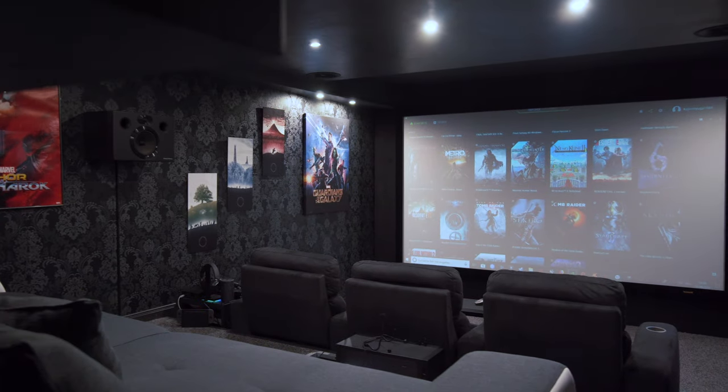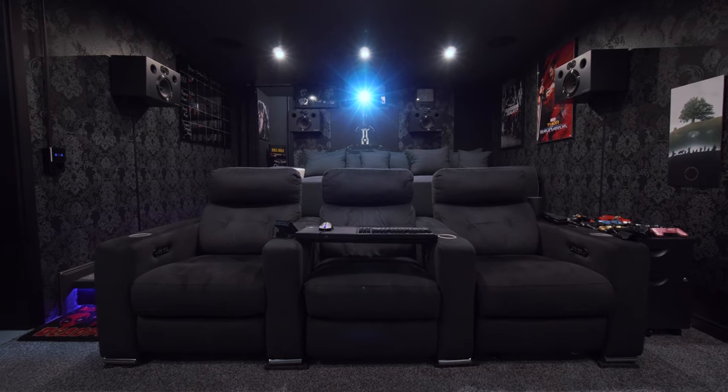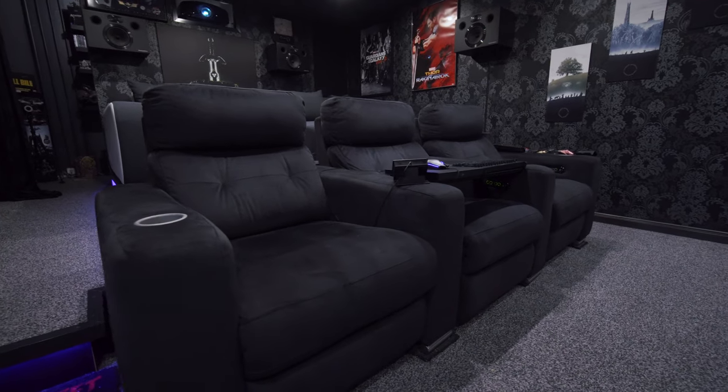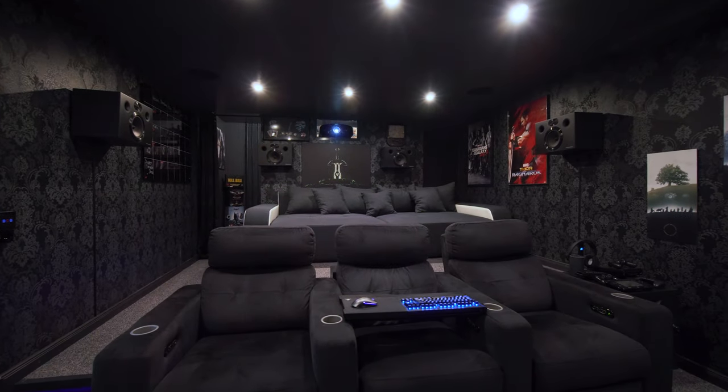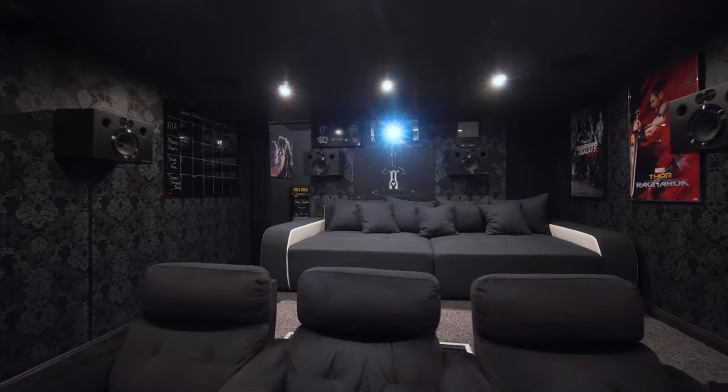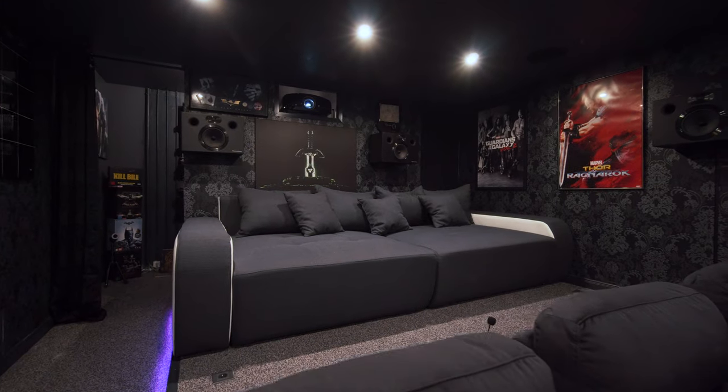Let's start with the seats. The seats are very special. It's three cinema home theater seats, which my wife and I use. The middle one is of course mine, and the other ones are for my guests or my wife. But if you have more guests than three, then my wife and I just go back on the couch.